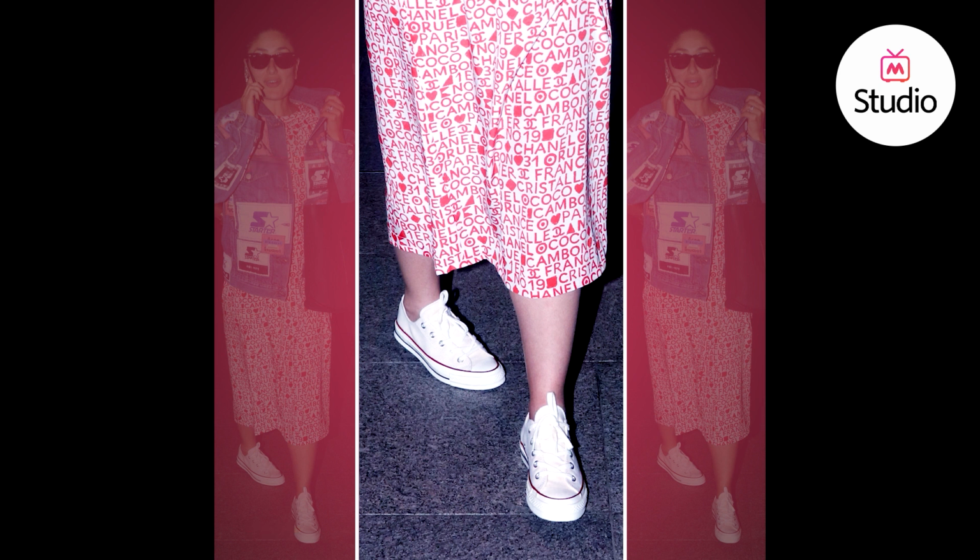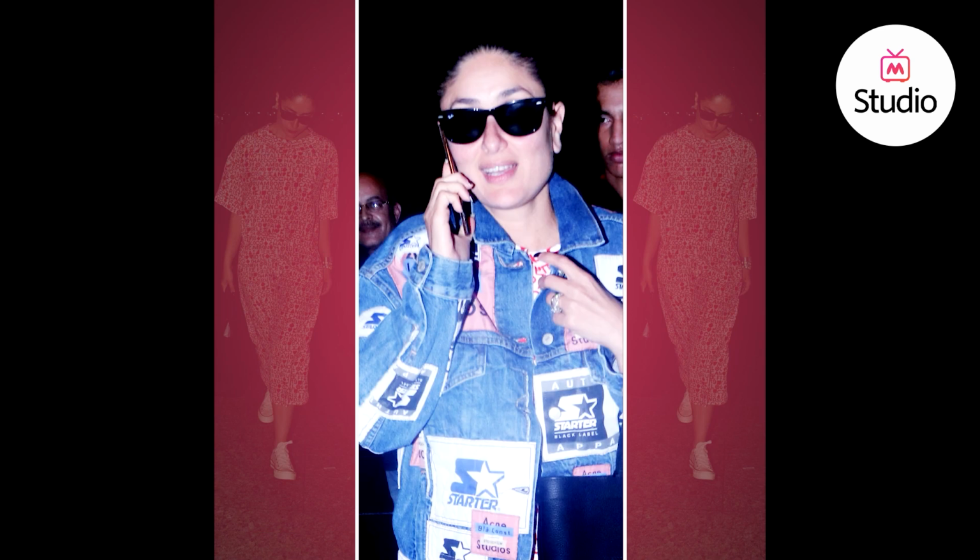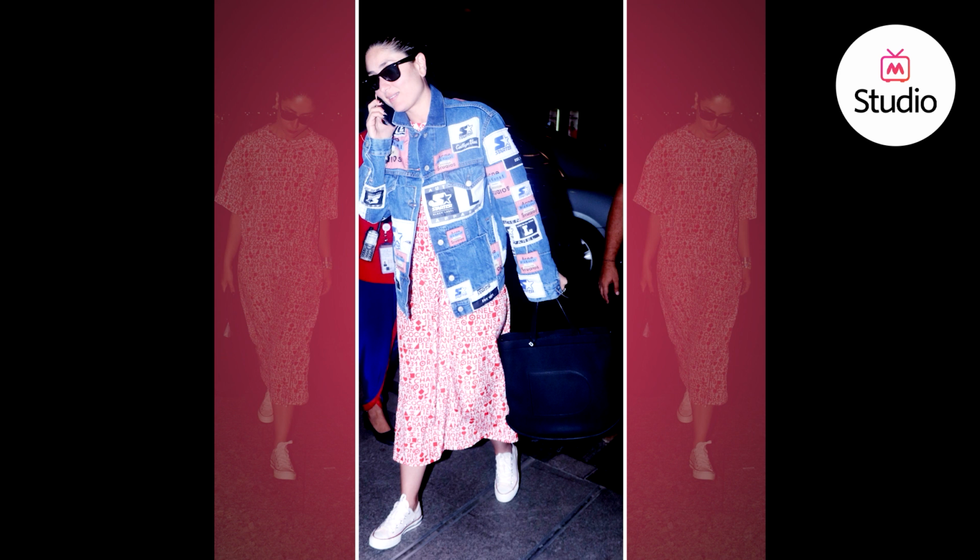Now Kareena does not really wear sneakers very often. She and Saif in fact are really big fans of Converse, so she was wearing white Converse shoes, and she also wore black sunglasses because she knew she was going to get papped at the airport, and she carried a big black roomy tote. So really a de-glam yet comfortable and stylish look that we have over here.